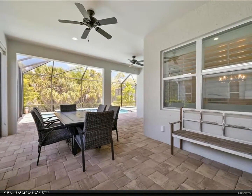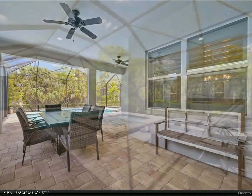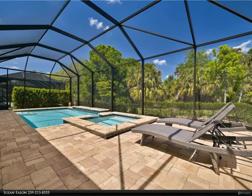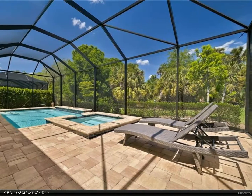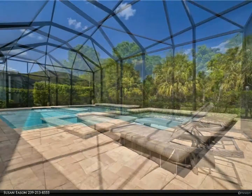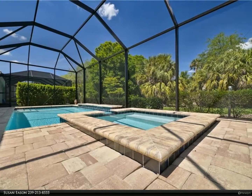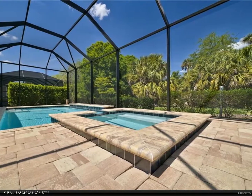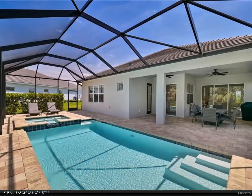The stunning wood-like tile flooring makes this home unique with the open floor plan, terrific for entertaining inside and out. The spacious master bedroom has two enormous walk-in closets leading into the elegant master bathroom with a custom walk-in shower. The spare bedrooms share a Jack and Jill bathroom big enough to accommodate all your guests or family, and a den large enough for your home office or a fourth bedroom if needed.